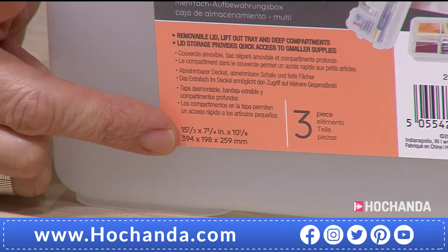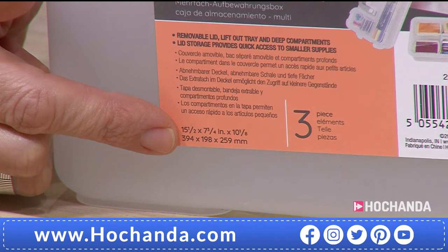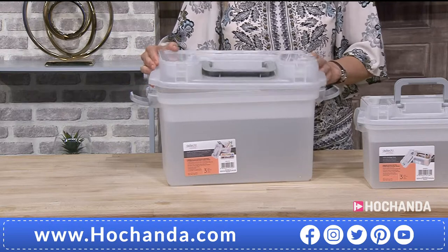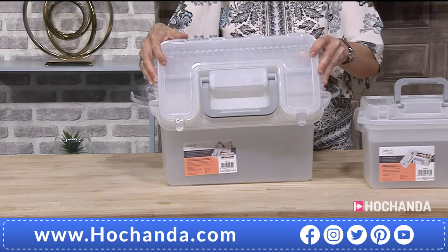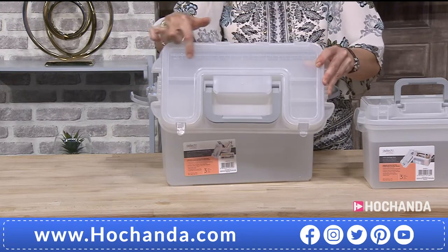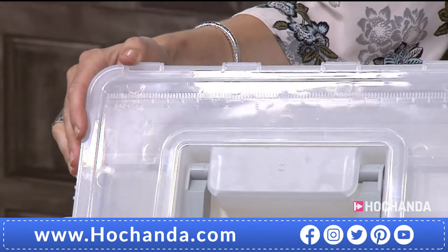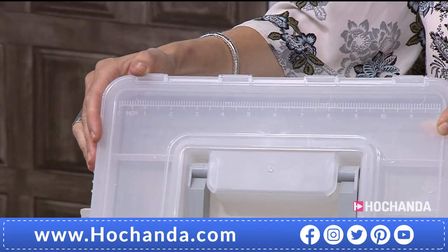And just to mention a few of the neat features on this product, you do have the lift out tray once the lid's off, which we've just shown. But there's also a ruler embossed into the top of it. This is genius, Sam. Yeah, it's nice, and it's handy to have there. If you haven't got a ruler at hand, you've got one on top of the storage there.